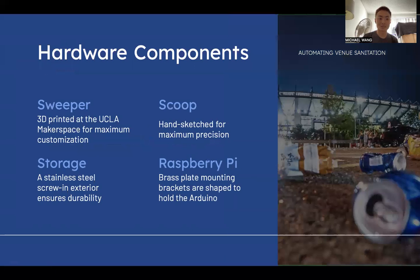Robustness. We have some hardware components. We have a sweeper, which we 3D printed at the Makerspace. We also have a scoop. The sweeper will sweep the stuff inside, and the scoop will launch it into the back container, which is a storage.